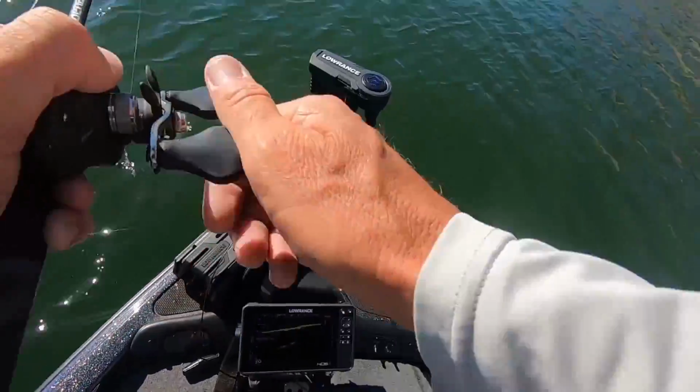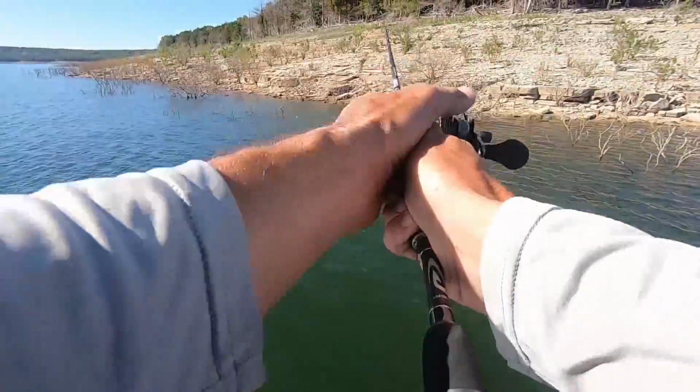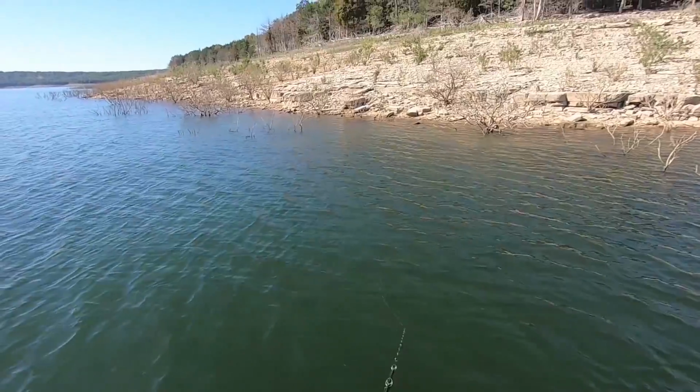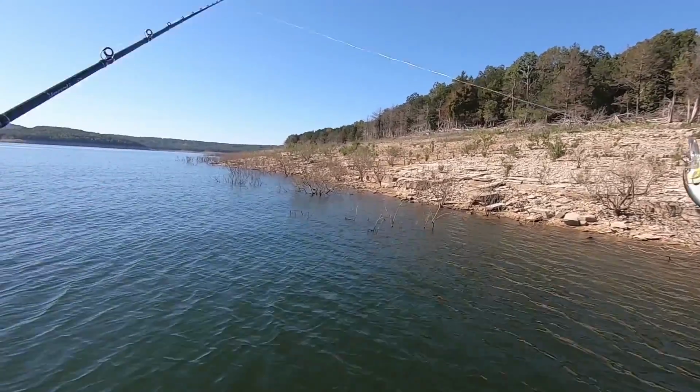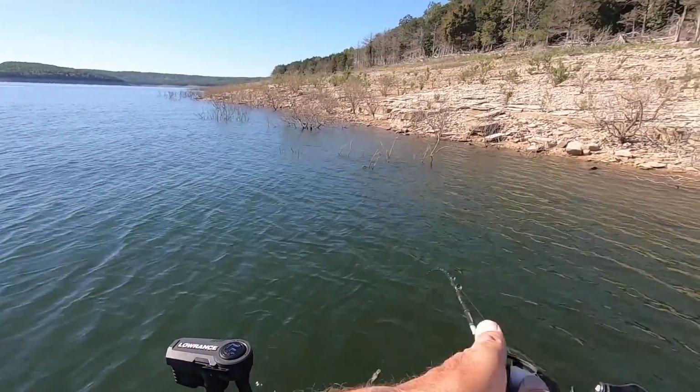Small hit it right there. He just let it go. Oh my gosh, I watched him hit it. Oh, I never got a good hook in him. He just had the outside, like very far back into that hook.